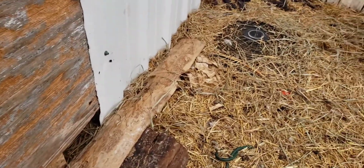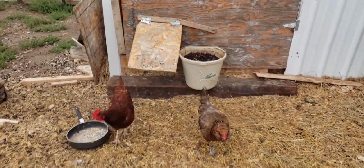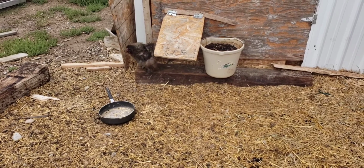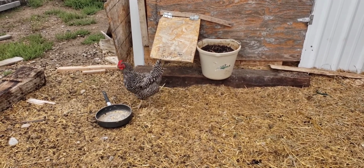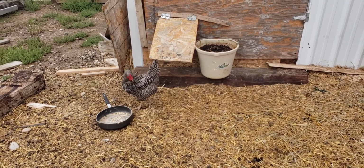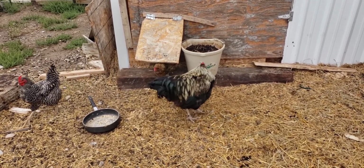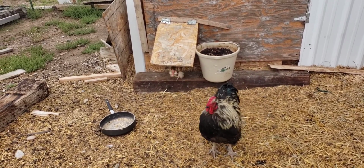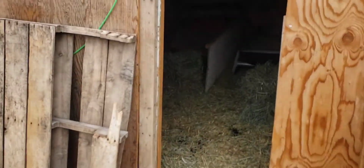Let the chickens out. Thought I left their bucket in here, but apparently not. Good morning, big chickens. How are you guys? Hi, girlie. What are you doing? Hey, Sam. He's such a good rooster. Morning, Jade. Morning, Cheeks. How's it going, girl?